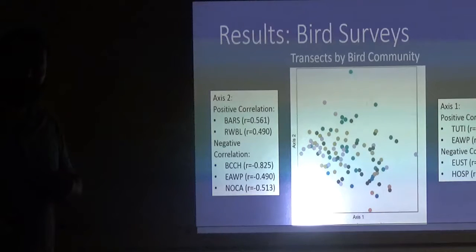So you did this with pairwise with every species that you observed? So it's not with every species. So this just is representatives. So we didn't pick the representatives. We let the statistics pick the representatives. So what we do is we put in every single individual bird that we counted, and it plots it based on the differences in the bird communities.